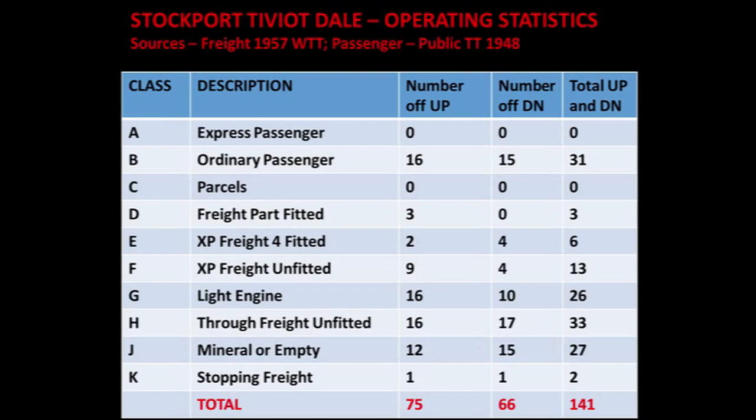The table is dominated by Class H and Class J freights. And looking at photographs, I note that an awful lot of the H's were actually mineral trains as well. So the line is dominated essentially by coal in one direction and coal empties in the other direction. I have, of course, just taken a very small selection of these to present to you today.